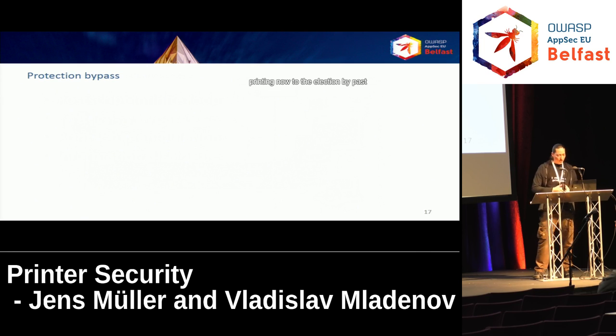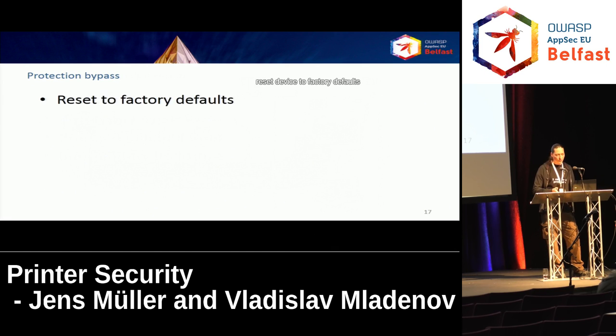Now to the protection bypass attacks. Assume there's an administrator, and he does a very good job, and he has set passwords everywhere, and also the printers are secured, and our attacker wants to change some settings in the printer, but she doesn't have the password. What she can always do if she's a physical attacker is she can simply reset the device to factory defaults. There are documented features like pressing certain keys, documented in the manuals of most printer models, to actually do that. If you're a physical attacker, pretty easy.